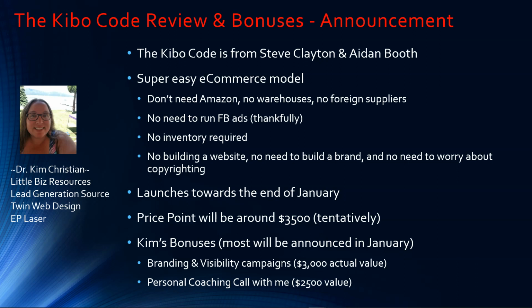Okay. So it's a super easy e-commerce model. And you go, wait a second, I've heard that before. Yes, I know. But here's the thing with Steve and Aiden: they're actually pretty good about bringing easy in with the right resources when they do it. So when they say it's going to be an easy model, it's probably going to be really easy. And of course, we'll learn more in January when this comes out, but it's going to be a super easy e-commerce model.